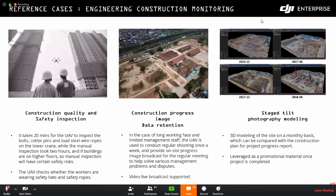Construction progress, image, and data retention. During the construction progress, we can daily, weekly or monthly monitor the construction area and take images. These images can be used to evaluate the progress and are also very useful to solve various management problems and disputes. At the same time, during the monitoring, we can also connect the remote controller to the command center through the flight hub. So you can synchronize the video to your headquarters, and your leaders can also view the real-time construction situation. This is very useful for decision making and progress planning.